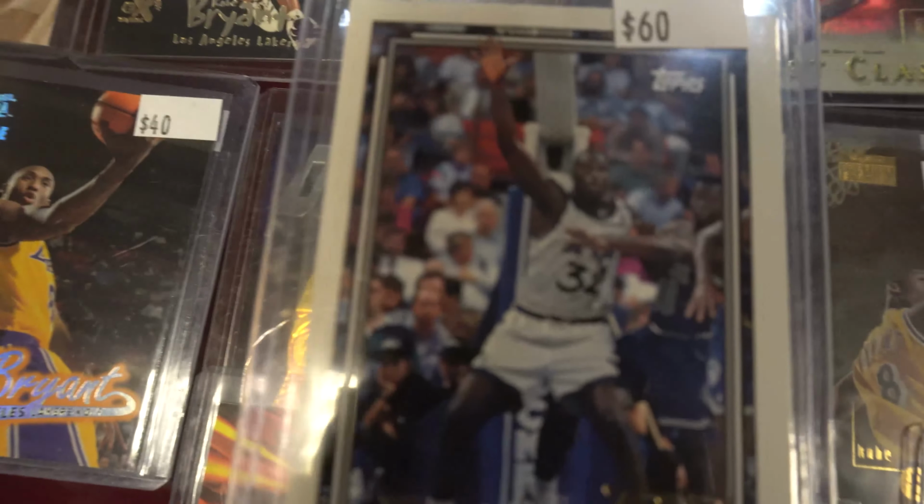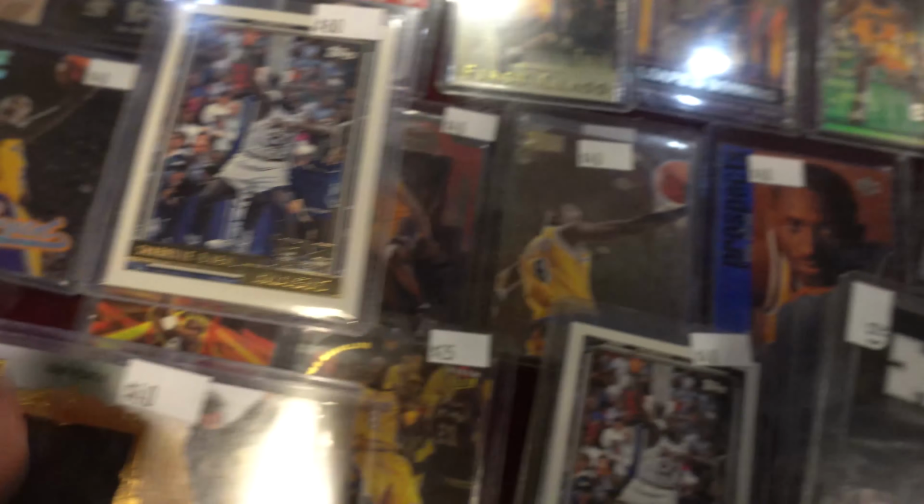Two quick pickups at the show. I picked up a golf card and a basketball, so take a look at these real quick. Shaq Gold rookie, these are a lot rarer than his normal Topps. And then Gary Player, legendary golfer from Exquisite. It is a patch autograph. So as soon as we got in the door, let's keep on going.